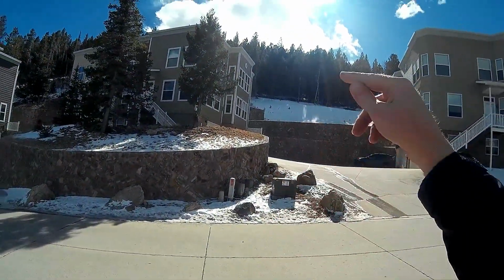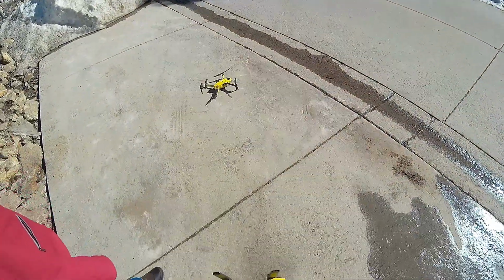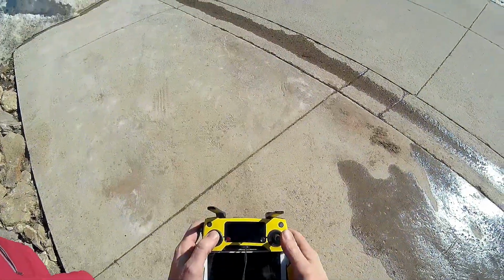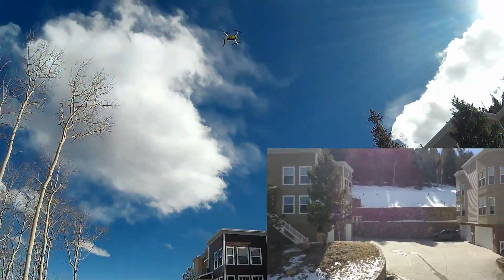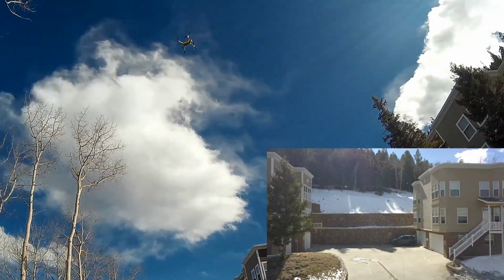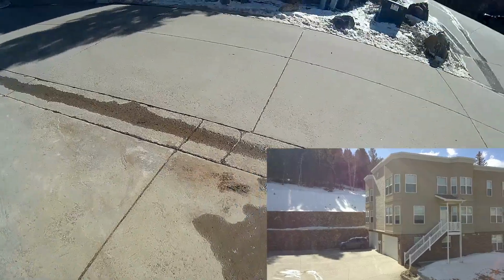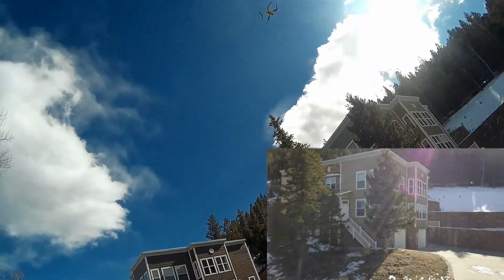And then I thought from above, high enough above the trees, and we're about to lose our sun. Let me just see how it does. Whoa. I can't look at it without sunglasses. It's turning smooth.